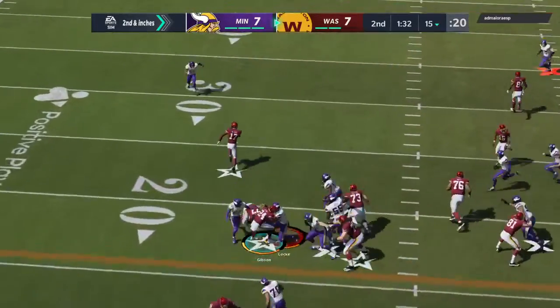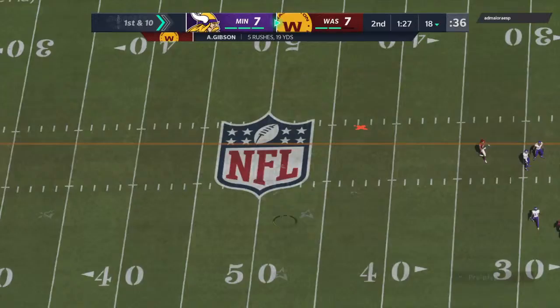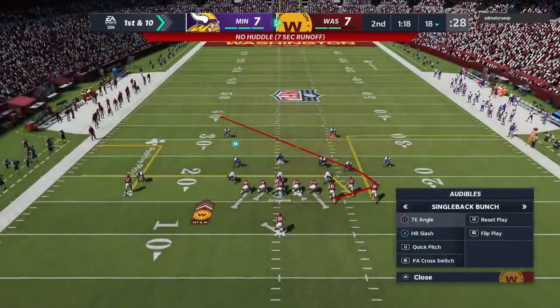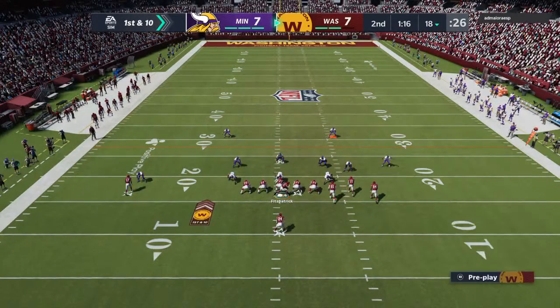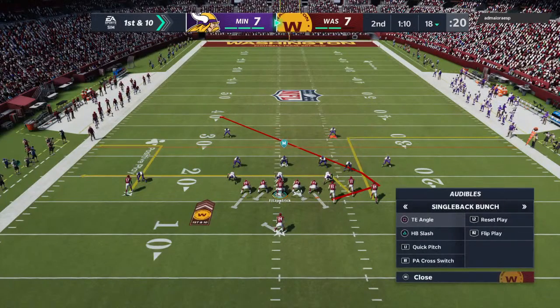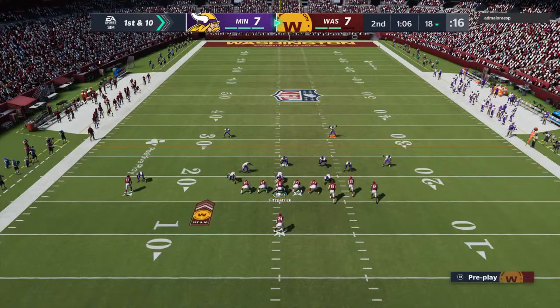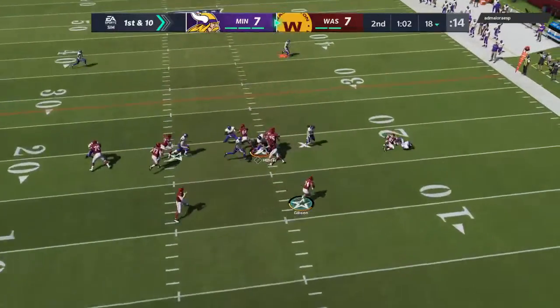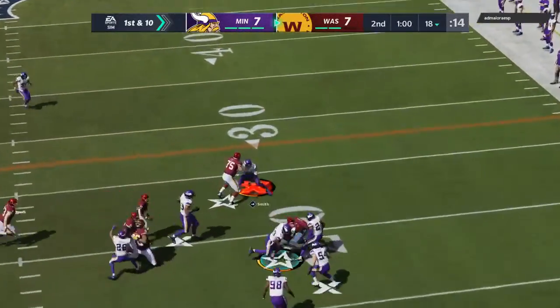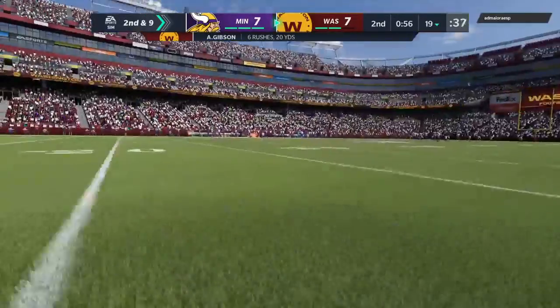On second down now, it's Gibson. And he'll be a couple yards shy of the 20 at the 18. 2 yards, good enough for a first. 1st and 10 at the 18-yard line. Now a give, right side. Gibson. Credit him with a 1-yard gain there to make it 2nd and 9.